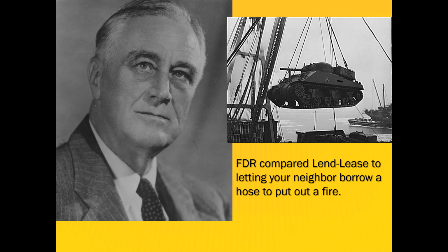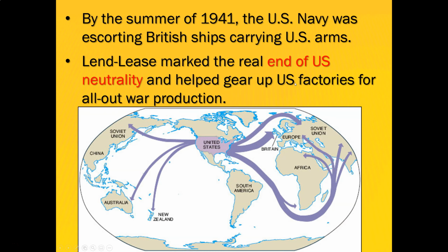In other words, imagine your neighbor's house goes up in flames and he rushes over to your house and says, "Can I borrow a hose? I've got to put the fire out at my house." You don't negotiate, you just give him the hose because you don't want that fire to spread to your house, right? And so the hose in this case is weapons we're going to give to the Allies. And these Allies are not just Britain.